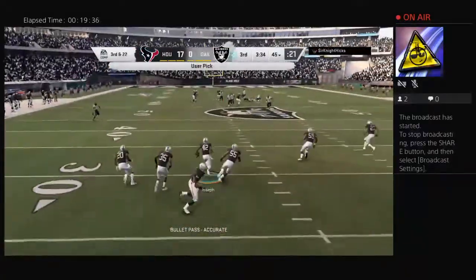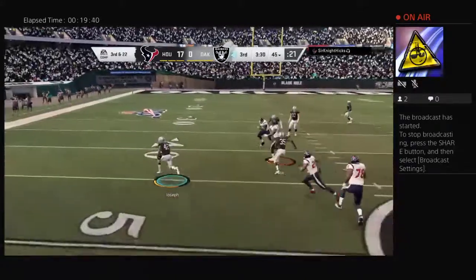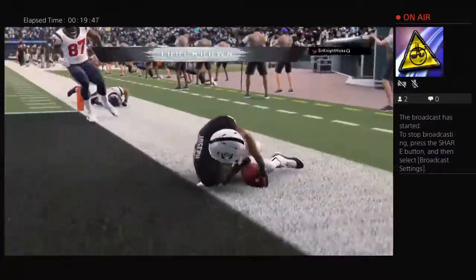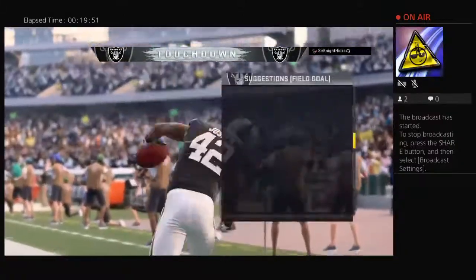into heavy traffic, and it's intercepted. Picked up by Carl Joseph, and an alley to run. There he goes left side. And he takes this one back into the end zone, and the Raider defense delivers a score.